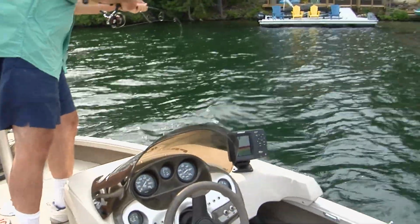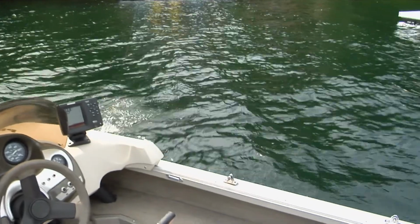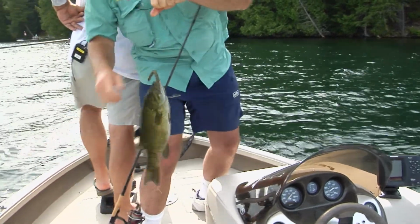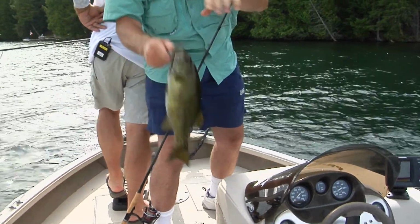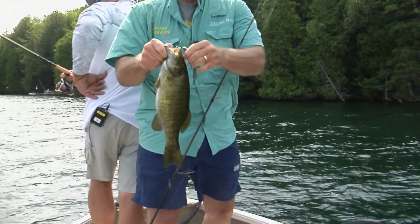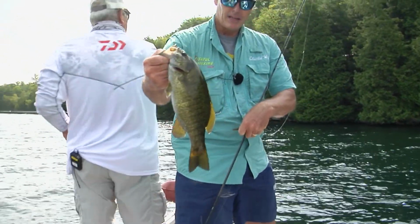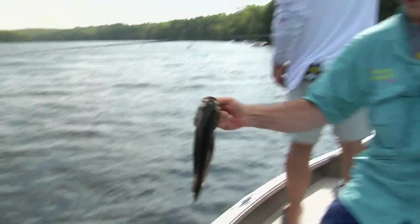If you need the net, let me know. Yeah, it should be all right. Nice fish, Charlie. Should be borderline. I wouldn't normally be doing this if we didn't catch so many fish. Real nice little bass. Put you back down here.